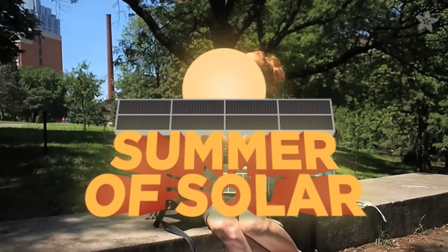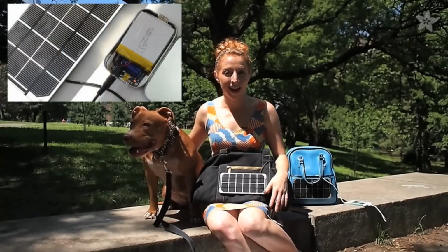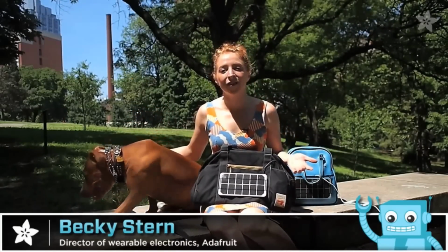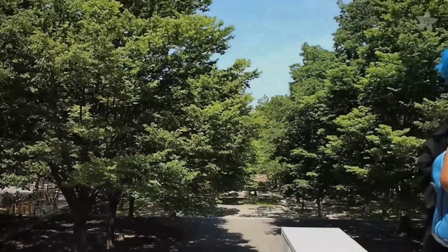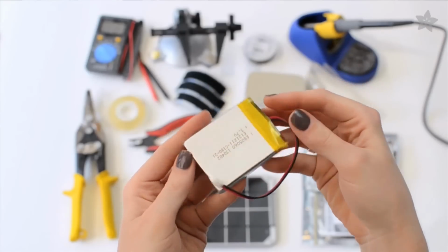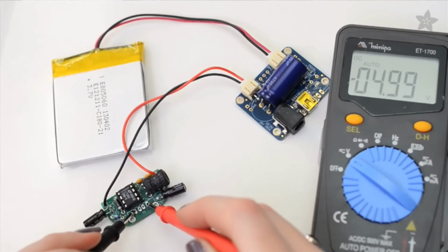Why not soak up some free energy from the sun? You could build a solar charger for your phone and other gadgets and then attach it to your bag or backpack. It's practical enough for every day and really handy for camping or trips to the beach. Use Adafruit's solar lipo charger to charge up this beefy battery and then hook up the output to the Minty Boost, our popular pocket gadget charger.